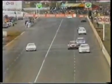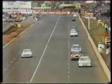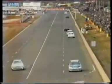Dunlop tyres on all three of these leading cars at the moment, all radial tyres but different compounds. There's Peter Williamson on the left-hand side of screen in the Toyota Supra. Grice with pressure on him from Seaton at the moment. Has Johnson fired all of his artillery early? We'll have to wait and see.